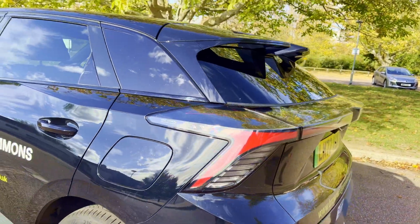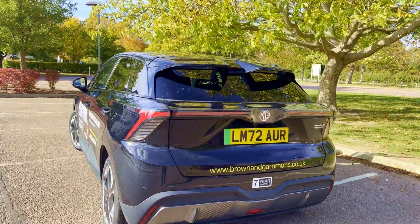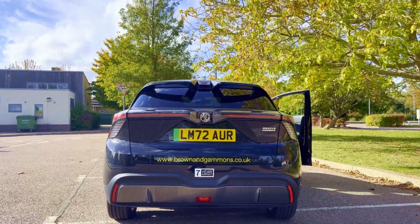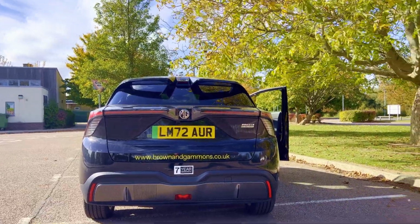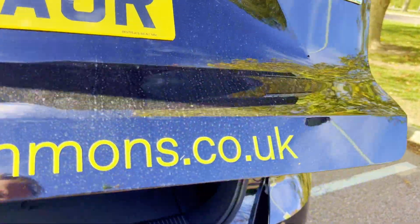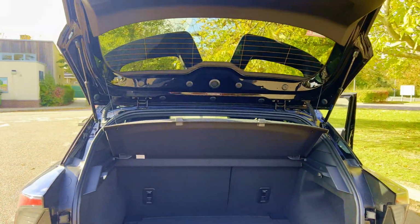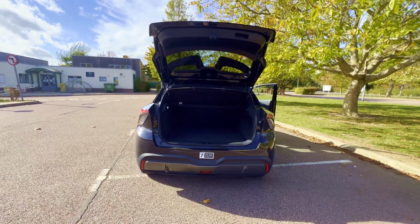And we're going to move around the back of the car. So the back of the car, I wasn't sure from the pictures, but actually in the flesh, it's very nice. So the MG4 has got a very nice rear end or view. So let's take a look in the boot. Okay, so it doesn't look like there's a button to open the back, which is a shame, but let's have a look in terms of space.